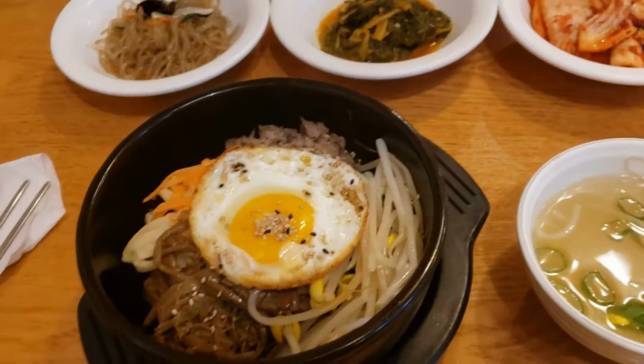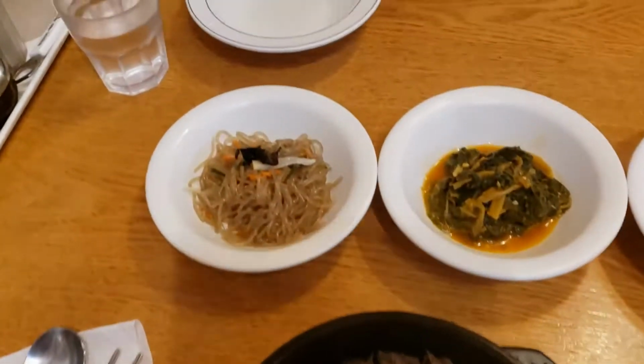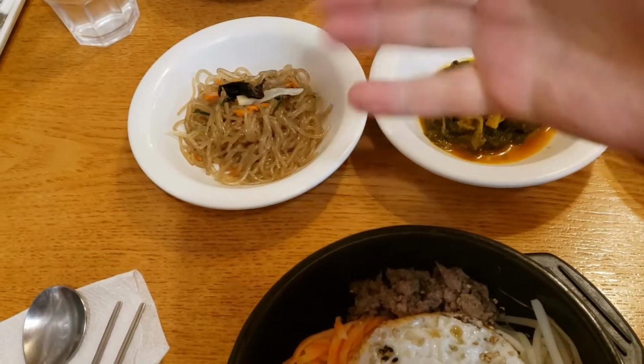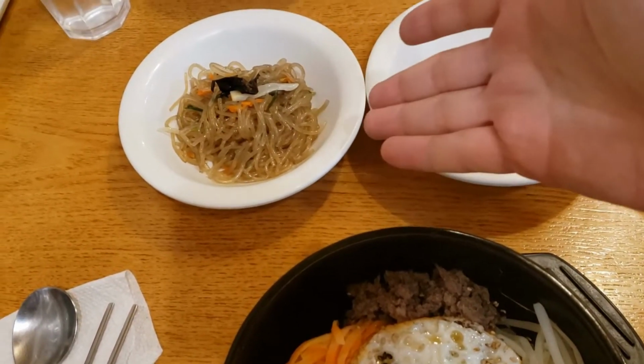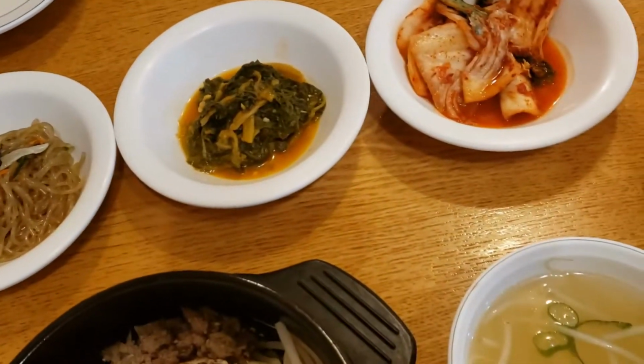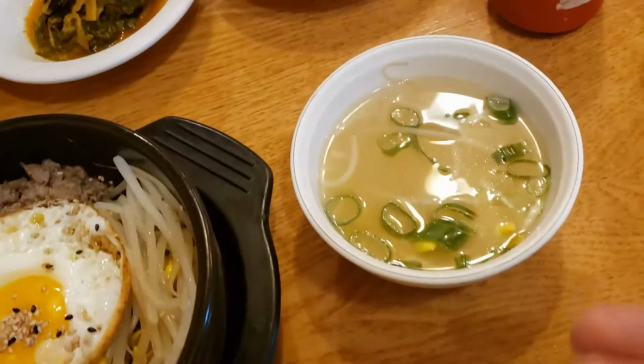Also, let me go ahead and show you all the different food for you. So here we got the dolsot. And then a lot of Korean restaurants, as you already know, have a bunch of different side dishes. I wasn't expecting the japchae. The japchae as a side dish is actually really, really nice. You don't usually see japchae as a side dish. But here we have some seaweed, kimchi. These are pretty standard, and a little nice little soup.